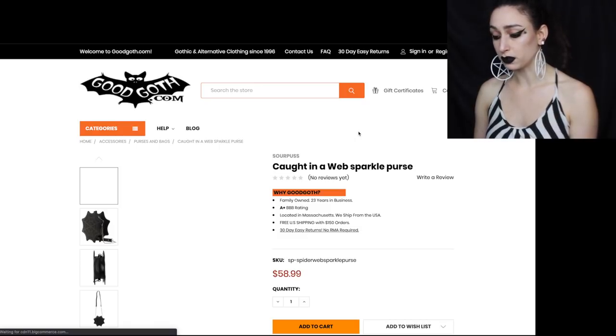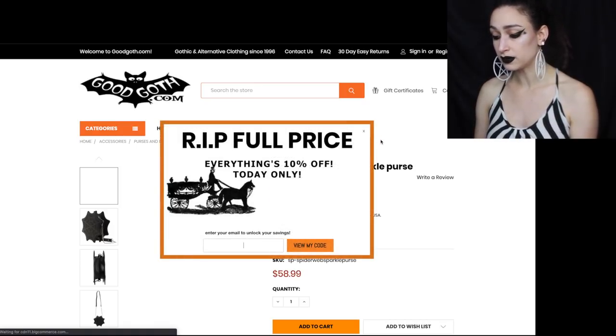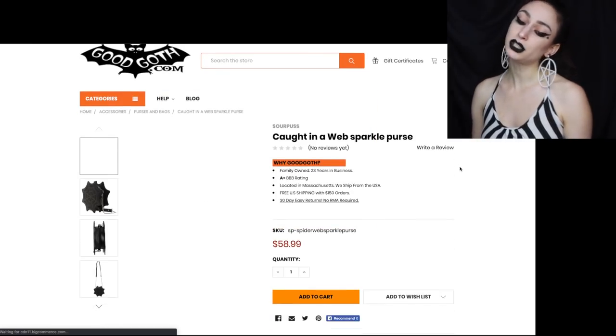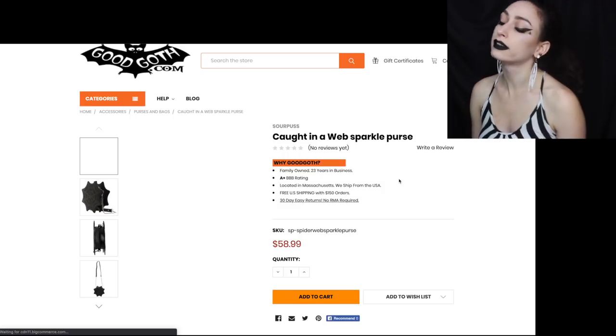This Cotton-a-Web sparkle purse though. RIP full price. Everything's 10% off today. Don't tell me that. I want the image to load. It's not loading. Hello and welcome back to my slow internet.